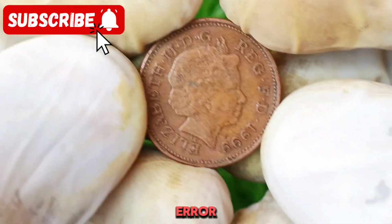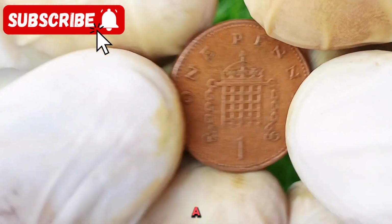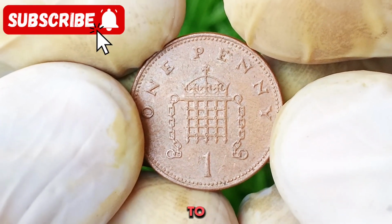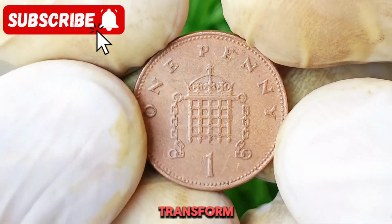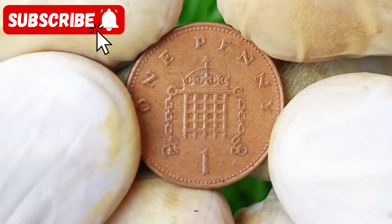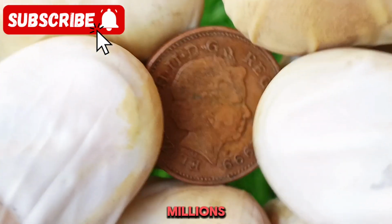Imagine a minting error, perhaps a misaligned die, a wrong metal planchet, or a unique strike that was never meant to leave the royal mint. These are the one-in-a-billion anomalies that transform a humble penny into a priceless artifact, sparking bidding wars where the price rockets into millions of dollars.